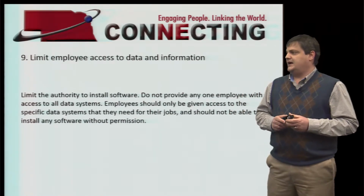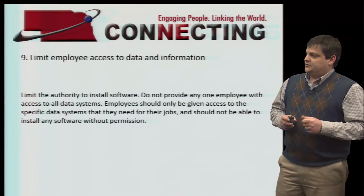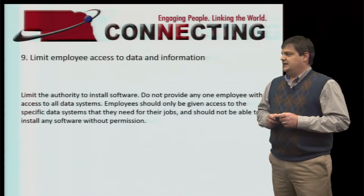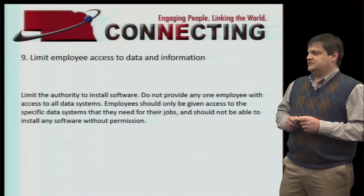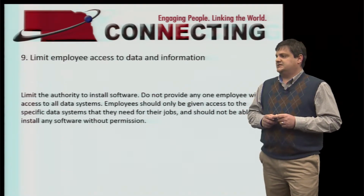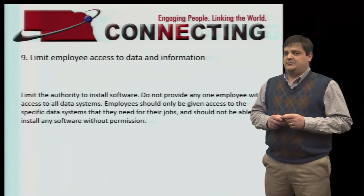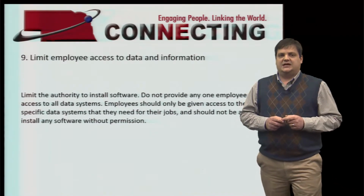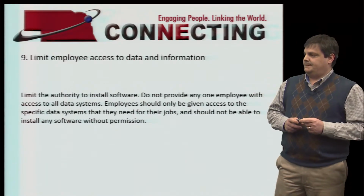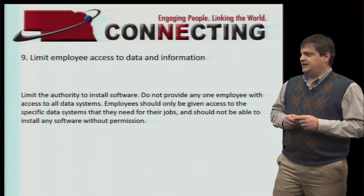9. Limit employee access to data and information. Limit the authority to install software. Do not provide any one employee with access to all data systems. Employees should only be given access to the specific data systems that they need for their jobs and should not be able to install any software without permission. It's important to follow this guideline.